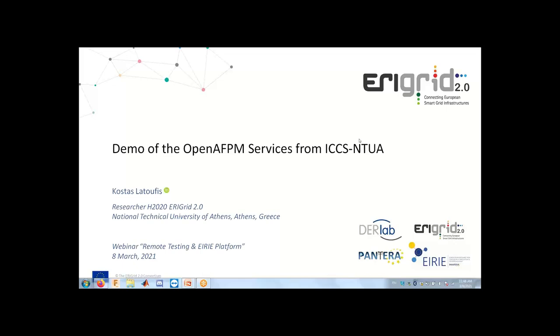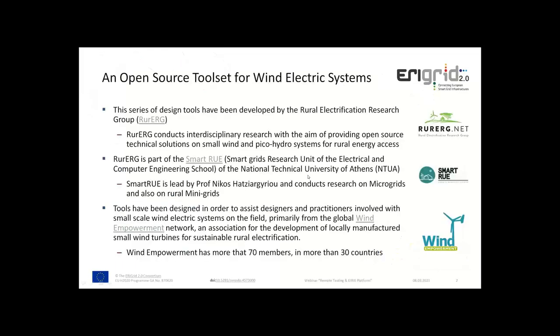I will be presenting to you the online tools of the ICCS-NTUA called OpenAFPM tools. These tools have been developed in the SmartRUE research group led by Professor Nikos Hatziargyriou, and its dedicated sub research group on rural electrification, and they have been developed in collaboration and for the use of the Wind Empowerment Network, which is a global network of practitioners, researchers, and manufacturers of locally manufactured small wind turbines, with about 70 members in 30 countries, and most of them performing rural electrification activities on the field.